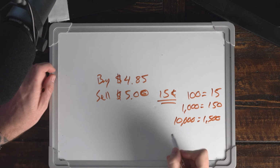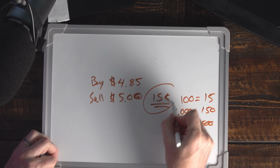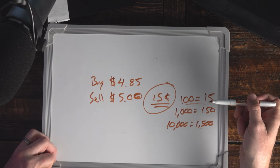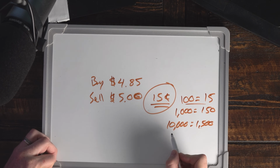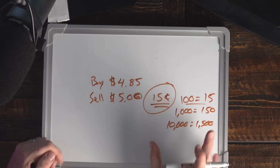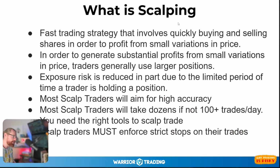So this is the sort of idea with scalp trading, is that these small gains, yes, with small size, they're relatively small, but most traders who are scalping will increase share size up towards maybe not 10,000 right away for most traders, but up in the 2,000 to 5,000 share range. That's where a lot of people get comfortable. And then when they see something that looks good, maybe they'll scale up to 15, 25,000 shares.